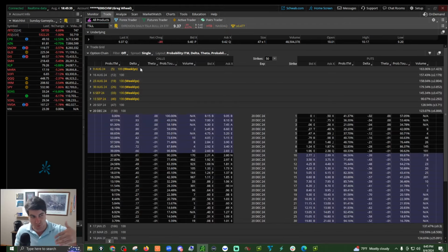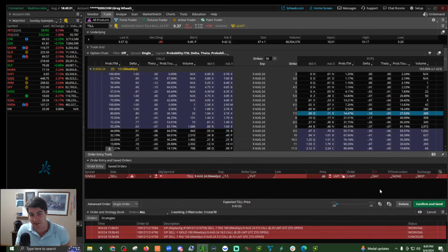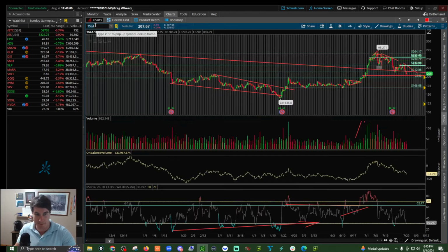Maybe if Tesla gets really oversold Monday into Tuesday, you could do something like sell the 8 put or sell the 7.5 put and maybe throw on some size right there. And then if you get assigned, cool. If you don't get assigned, cool. You get your buying power back. So a 7.50 TSLL cash secured put potentially in play. And that would put it back into this consolidation range over here. And that would be Tesla getting back to like 180.